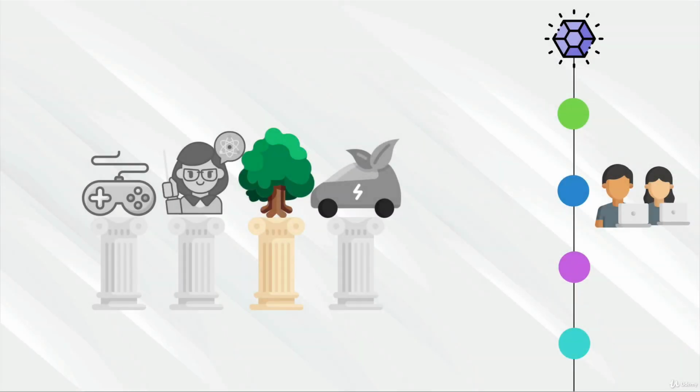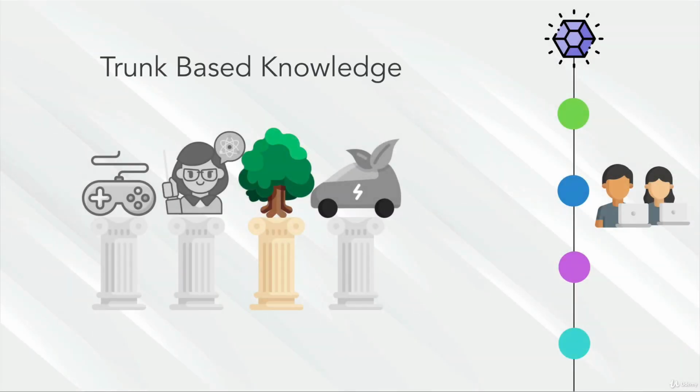Let's talk about the next pillar, and that is trunk-based knowledge. Trunk-based knowledge is this idea that in order for us to be efficient learners, to be successful learners, to have successful careers, we must first start from the roots, from the trunk of the tree, before we get to the leaves. What does that mean?